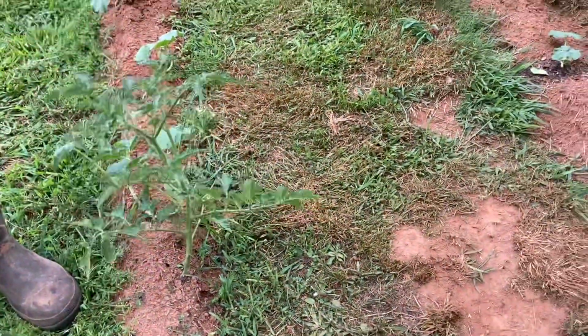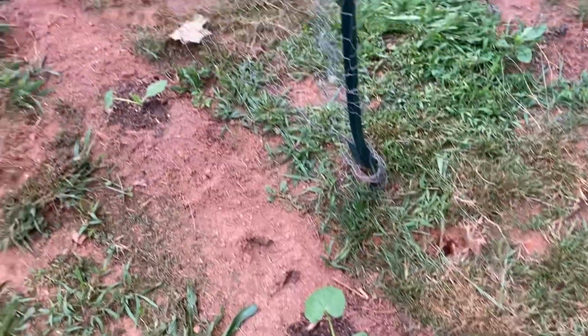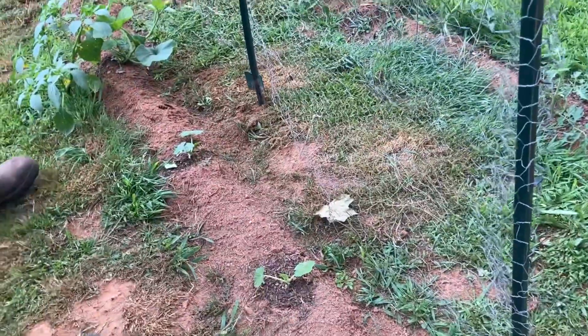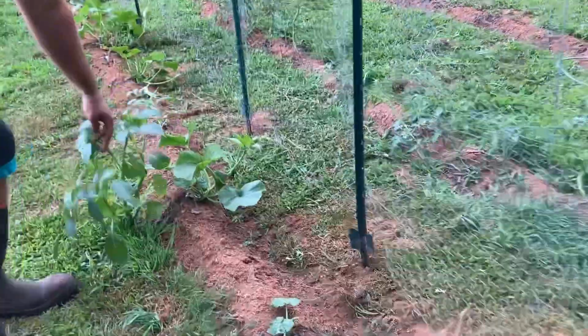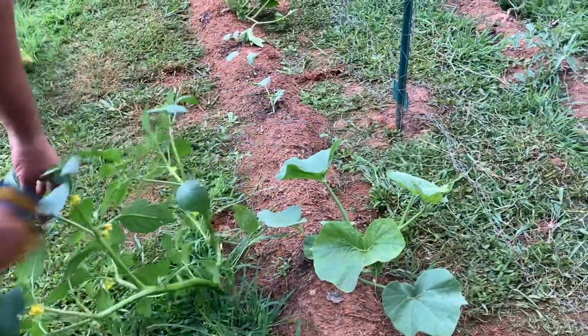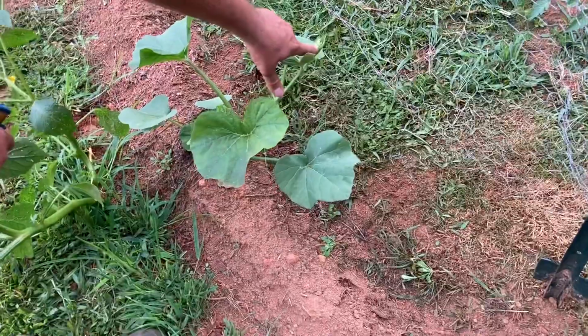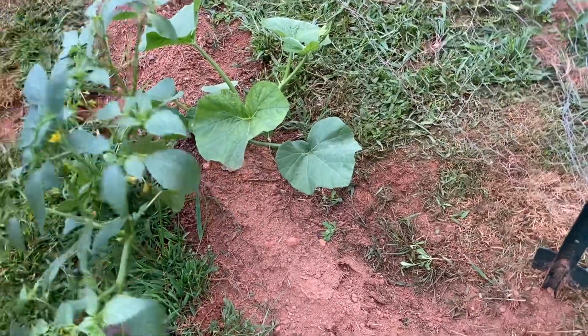We got a lot of volunteer tomatoes out here. All right, now this is the butternut squash row, and this is what I was showing you earlier while I was making the fence. These are all the small ones we just put in the ground all the way up. Here's a huge volunteer tomatillo. It's probably our biggest volunteer right now. But there's a butternut squash, and I directed him this way so he could grow onto that.